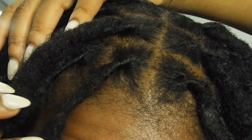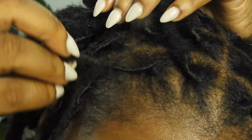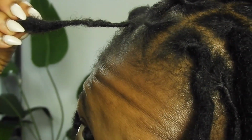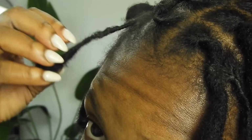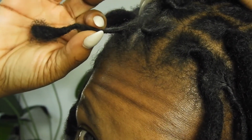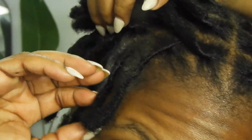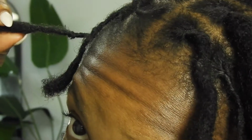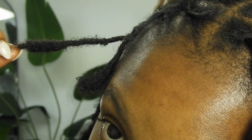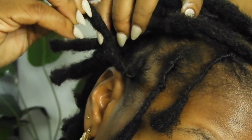So these are my results on my edges. I'm very pleased. It's been about a week since I've done this and my edges are still intact. And the goal for this method is to keep them in this position so that eventually and over time the loose, shorter hairs will lock back into the lock. And so far so good.